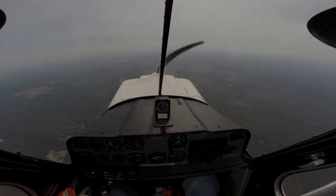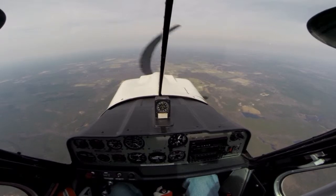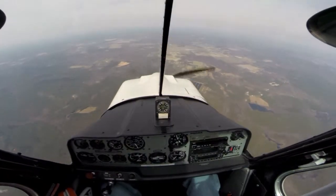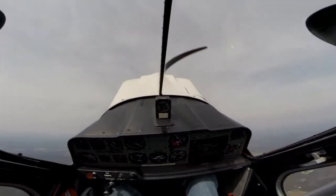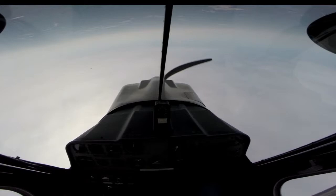Okay, this will be a full Cuban 8. 4,000 feet, 130 miles an hour. Pick up some speed. That's 140. Stabilize it there. Go. Blow it over the top. Watch the heading going left.